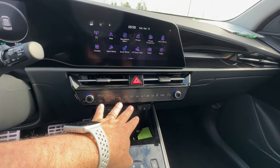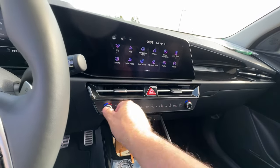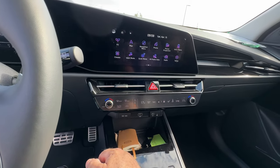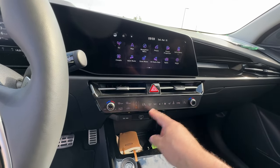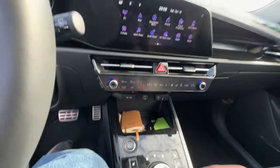It does have a distributed environment where you got your HVAC on the lower controls here. So these are touch sensitive. There's no buttons, only for the turn it on and off. There's a button, which I believe is here. There we go. And then you can turn it off and on, and then just your temperature controls. And if you're going to sync heat for the rear window or defog, you've got your seat controls down here.